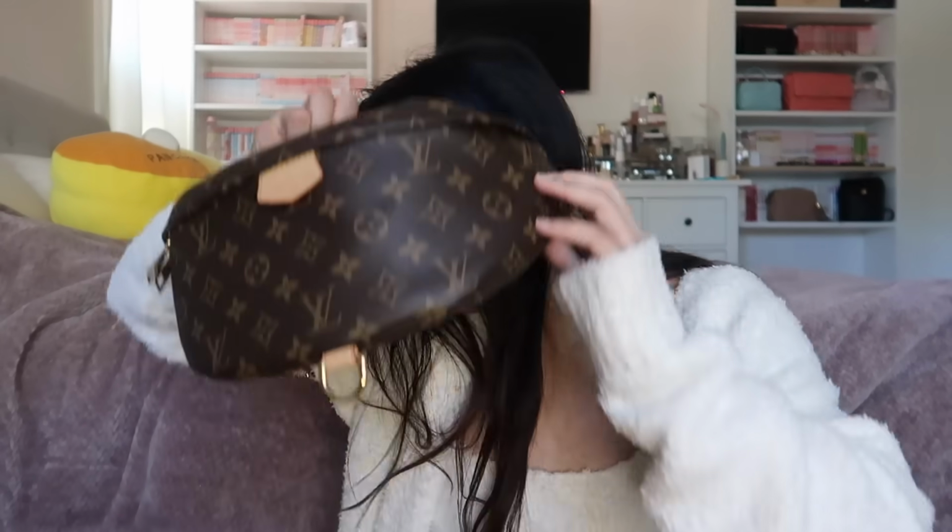You can fit even a Louis Vuitton long wallet. Maybe not the zippy wallets, because I know that the Louis Vuitton zippy wallets are huge, but just their normal compact wallets, you can totally fit in here with a water bottle, so you can stay hydrated. It's super comfortable even with the water bottle in here. I personally wouldn't wear this as an actual bum bag slash fanny pack just because it's too big.